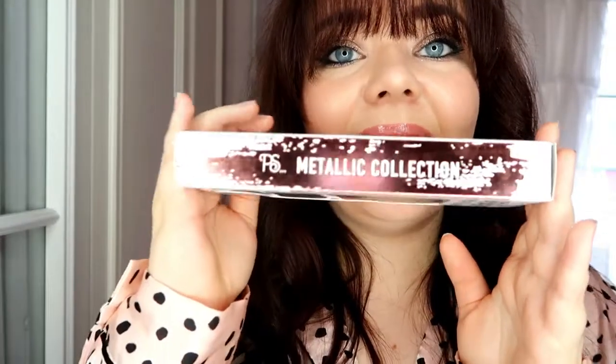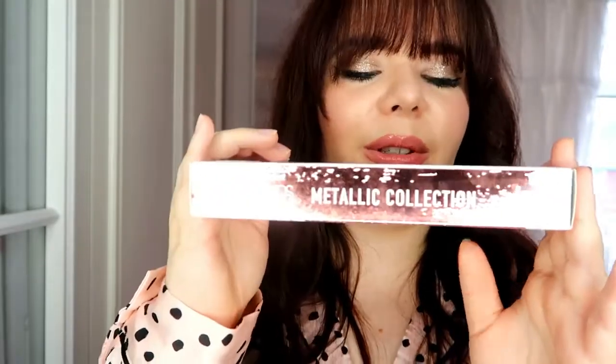The shade which I'm going to be using from Primark is called Molten Lava. Love the name. And the packaging is so aesthetically cool. It has a really rose gold artsy vibe to it. It looks super pretty. And I'm really intrigued to see how they both apply.